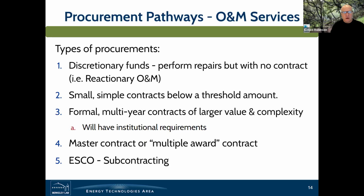One of the things we've observed in putting this material together and talking with various institutions is that there are a few ways in which people are buying O&M services. The first is the reactionary O&M method. An inverter goes down or some other fault is noted, and you get a phone call. That agency or institution is using what we call discretionary funds. They'll dispatch you out to fix the inverter and pay you out of discretionary funds, from a general O&M budget for the entire facility. Those funds are limited and it's one-off.